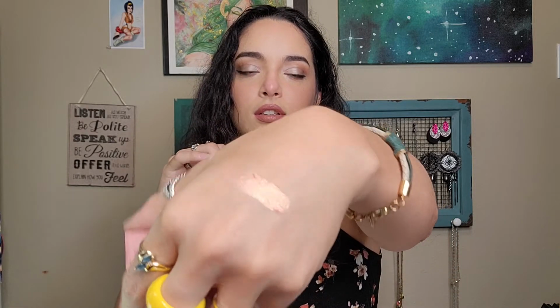Another one that came in solo, which I like to use as a cut crease or even as a highlight, is this Wander Beauty eyeshadow, and it says it's crease proof, fade proof, intense payoff. That is a mouthful, and it's called Blossom, and it's kind of like a pinky gold. It's super gorgeous, and it feels extra buttery. Oh my god. So it could definitely be used as either of those things.